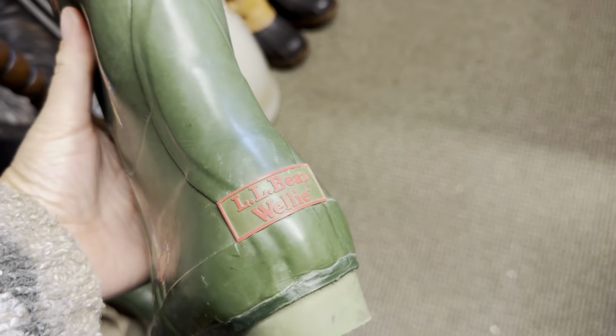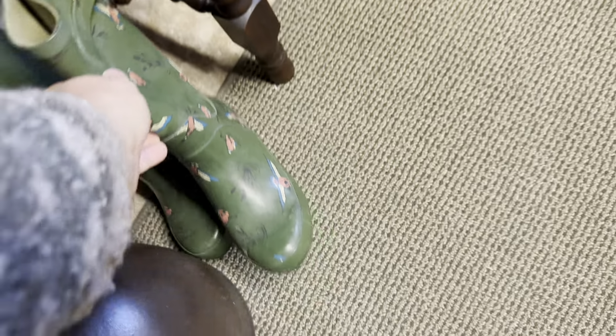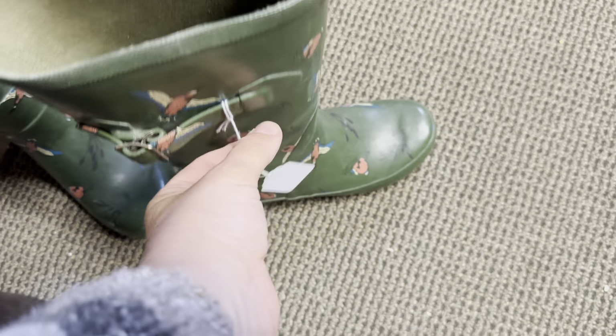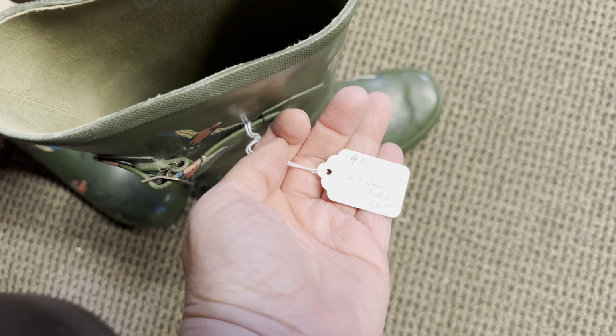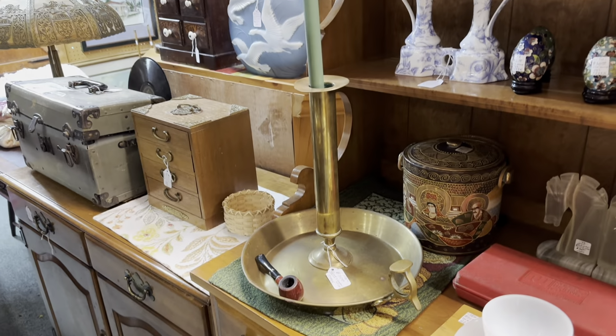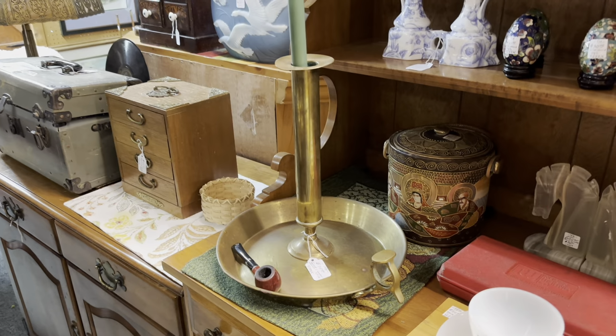Vintage L.L. Bean like duck boots. Like, I would have got them immediately. But they were a size 6. Nothing breaks your heart like seeing a pair of vintage shoes or a shirt that doesn't fit. That is the biggest candlestick holder I've ever seen in my life.